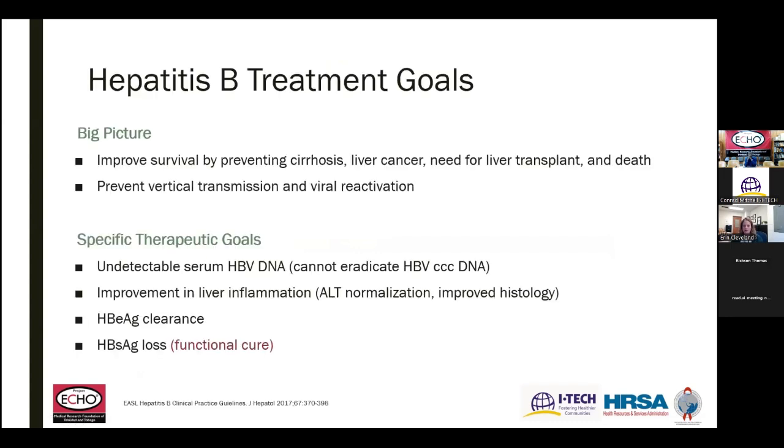The overarching goals of hepatitis B treatment are to improve survival by preventing cirrhosis, liver cancer, and death. We also want to prevent vertical transmission and viral reactivation. There are some specific therapeutic goals we use when treating people with medications for hepatitis B.